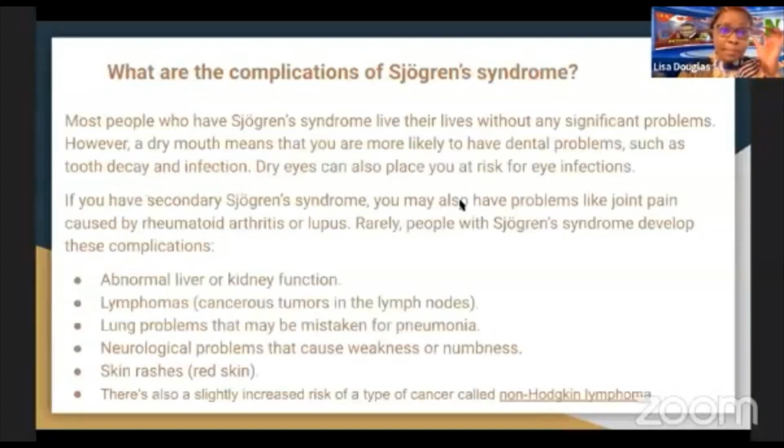So what are some of the complications of this syndrome? Most people who have Sjogren syndrome live their lives without any significant problems. However, a dry mouth means that you are more likely to have dental problems, such as tooth decay and infection. Dry eyes can also place you at risk for eye infections. If you have secondary Sjogren syndrome, you may also have problems like joint pain caused by rheumatoid arthritis or lupus.